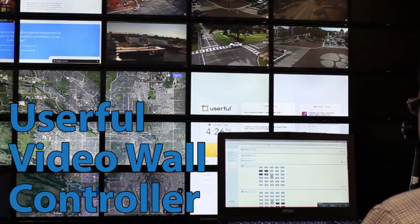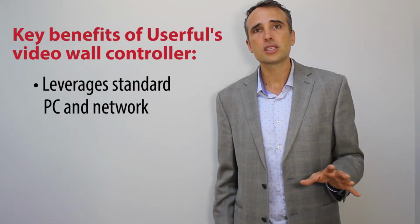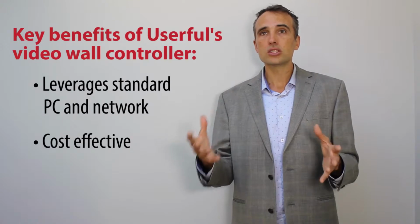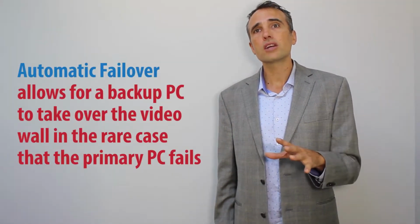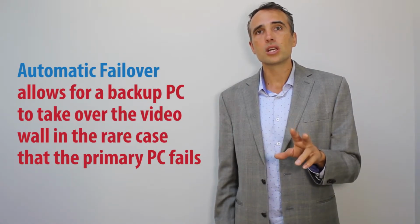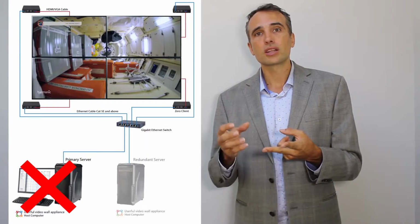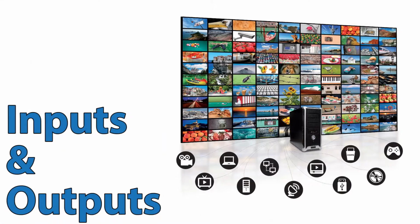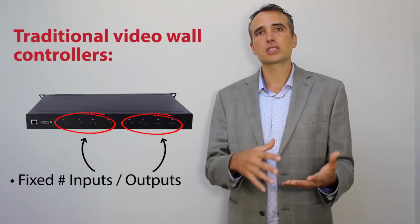USERFUL is different. A USERFUL video wall runs off a single PC that can support up to 100 screens. And that single PC is a standard off-the-shelf PC. This keeps costs low, and it means service of the hardware is easy. And because USERFUL has an automated failover system, you can have two PCs. One is the primary video wall controller, the other is a backup, which will take over in the unlikely event of a hardware failure. In a control room, it's important to get flexibility on both inputs and outputs for your video wall controller. With traditional video wall controllers, you get a fixed number of inputs and a fixed number of outputs.